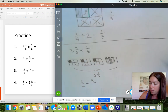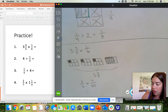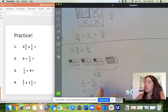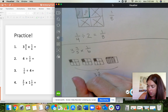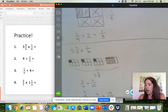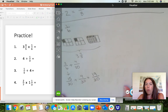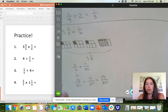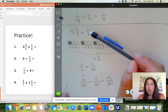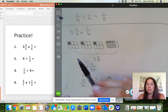30 pieces altogether. I know I need to find a common denominator, so I'm going to turn my 3/6 into 30ths. To do that, I'm going to think 6 times 5 is 30, 3 times 5 is 15. And I'm going to get to a total product of 19/30ths. This is when I drew a model. I want to make sure we know how to draw a model. So if we're ever stuck, whether it's a number sentence like this, or it's a word problem and we're not quite sure, do I multiply, do I divide? We have a strategy for drawing a model.